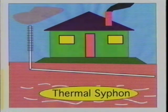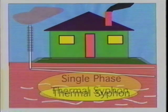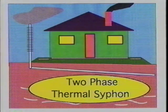Thermal siphons are pipes that are placed part above ground and part below ground. They extract heat out of the ground in the winter because the top of the pile is colder than the bottom, and they do nothing in the summer because the reverse is true. The theory is that more ground is frozen back in the winter than is thawed in the summer. There are two basic kinds, the single-phase and the two-phase.